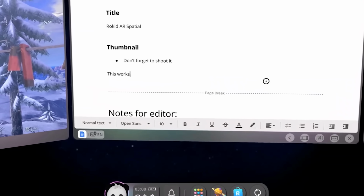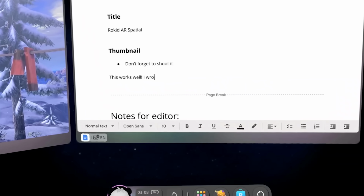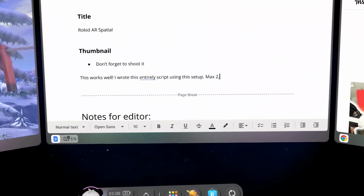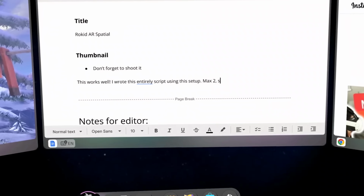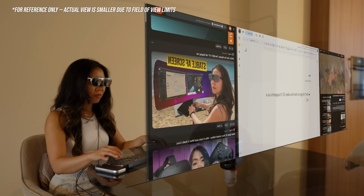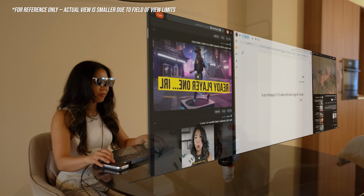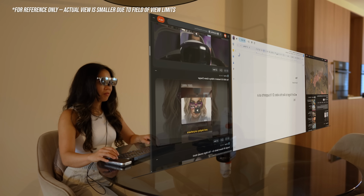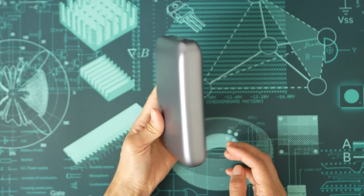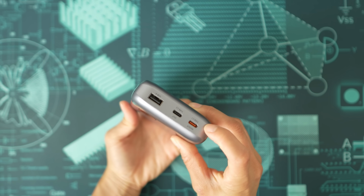For battery life, I tested the Station 2 while working on this script with 3 windows open and a Bluetooth keyboard connected, and it lasted me roughly 3.5 hours before tapping out. I think you could stretch that a bit longer depending on what you're doing. It's not going to last you a full workday, but you can use it while charging. So for travel, you just want to bring a good power bank. I've been using one I like a lot. I'll link it below in case you're looking as well.